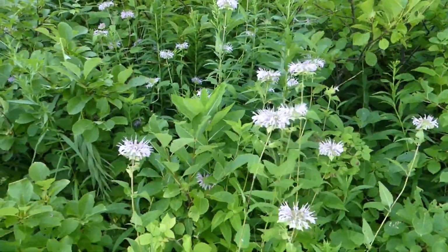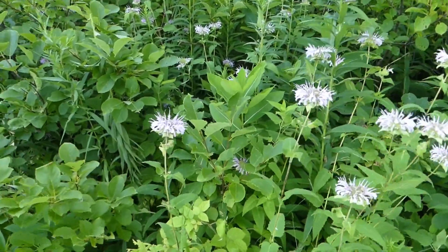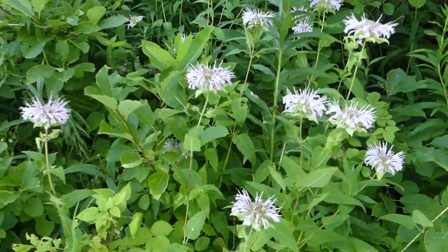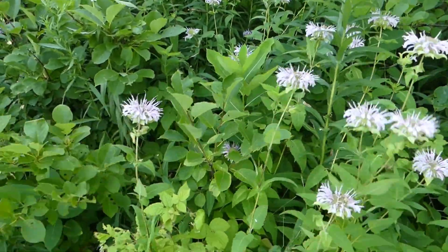Now, supposedly, after the Boston Tea Party, this was the go-to plant that people went for. It was either this one or its red sister, Monarda didyma. Both, by the way, are known as bee balm.